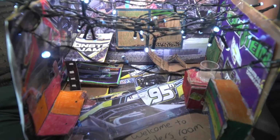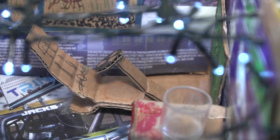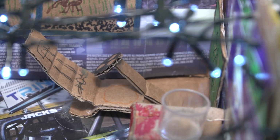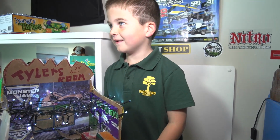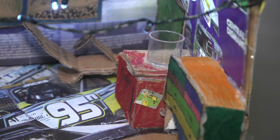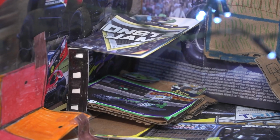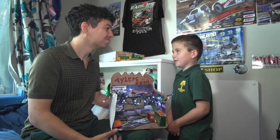Tyler, can you tell me a little bit about your entry? What's your favourite part? My gaming station. So what's this? It's a steering wheel, so I can steer when I'm driving. I like that popcorn machine. I notice here that you've got bunk beds. Why bunk beds? When my friends have a sleepover.